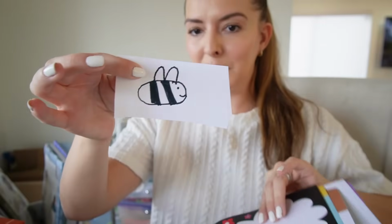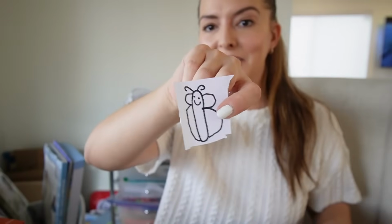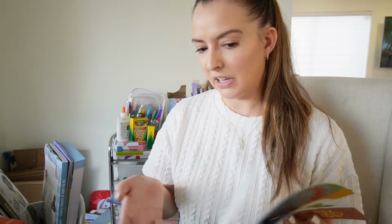So she keeps all of her little drawings in there, her little examples of the things that she learns how to draw. And then as she goes doing these over and over again, see, she drew a fish. Then she starts memorizing how to do these things, and then she starts drawing them in the drawings that she randomly does.